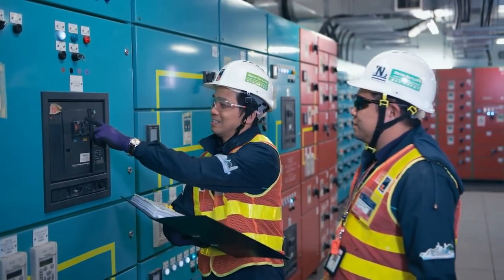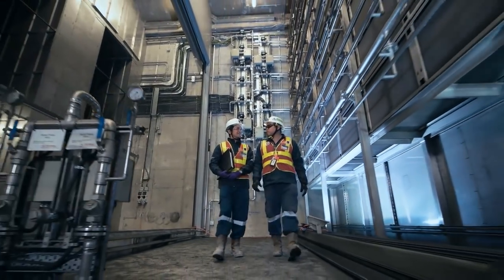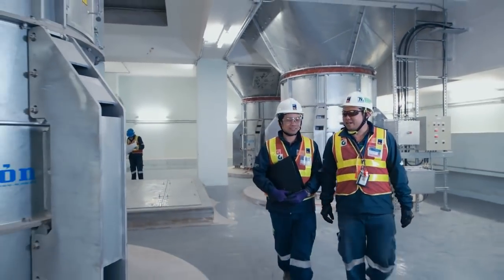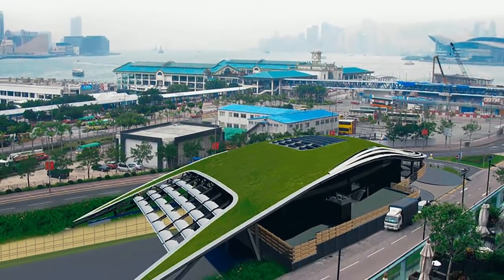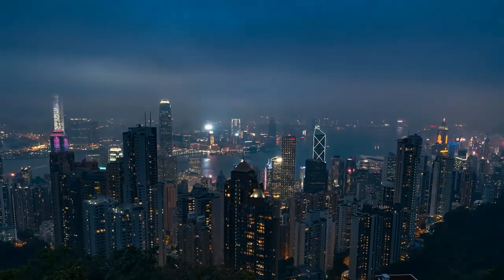The project uses the most modern fire prevention technology. This includes a highly modern purification system to purify the exhaust air, the first of its kind in Hong Kong. The result will be a green urban design, very much in line with the sustainable infrastructure of one of the largest cities in the world.